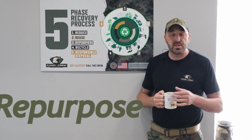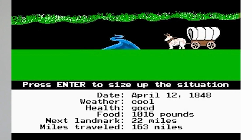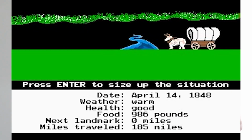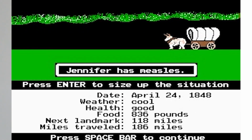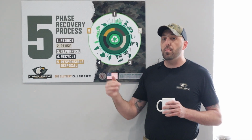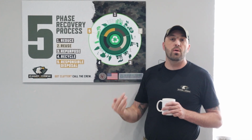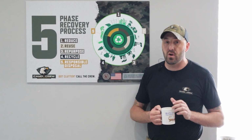Next thing is repurpose. There are some things in this world that no longer serve us in the state that they are. Let's think about a wagon wheel. We did a video a while back about an old wooden wagon wheel. We ain't going across the West anymore. The Oregon Trail is now like I-80, right? So we don't need these old wooden wagon wheels. However, some people put them in their yard as yard art. Some people turn them on their side and put glass on top of them and turn them into a table. So this is what it's all about, intentionality. This wagon wheel may no longer serve as a wagon wheel. What could it serve as?